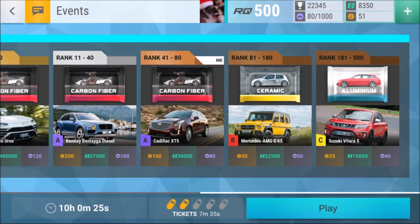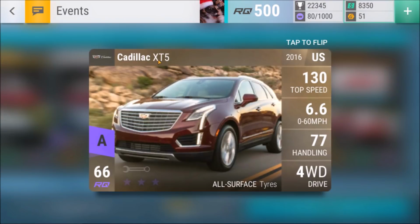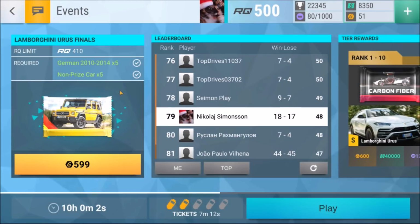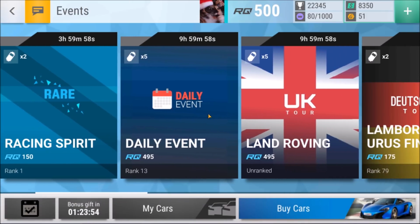The Cadillac XT5. If you don't know, I already have the Bentayga. But yeah, the XT5, and then I can fuse that as well, and hopefully I can get another fuse epic from the carbon fiber. Who knows? And then, well, that would be in a legendary fuse, so let's see. I hope I can stay in the top 80 though, but I do not doubt that whatsoever. It says 79 here, but realistically I am around 50th place. So yeah, I have no doubt in that.